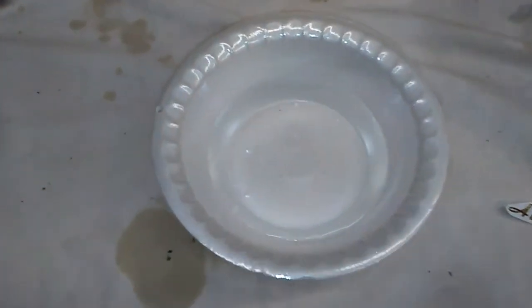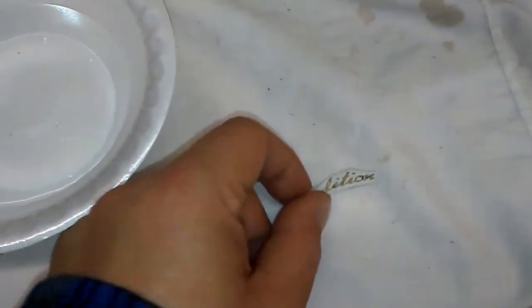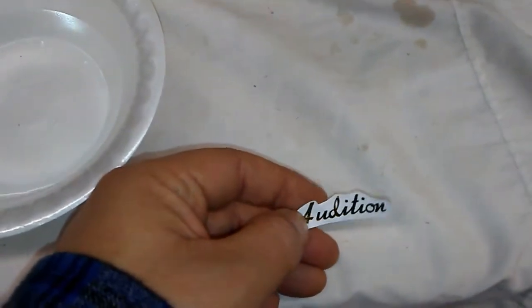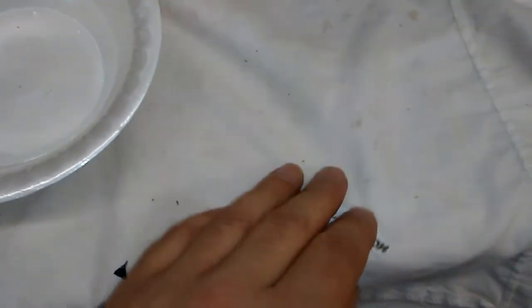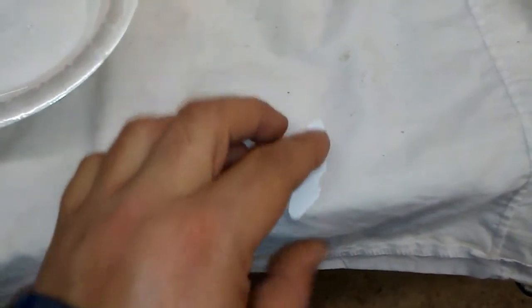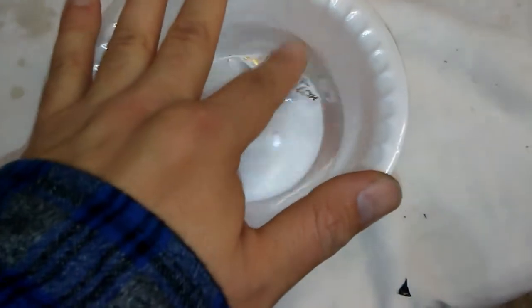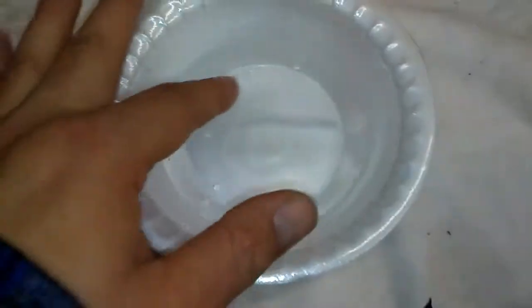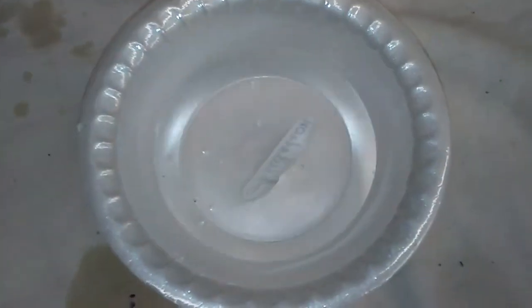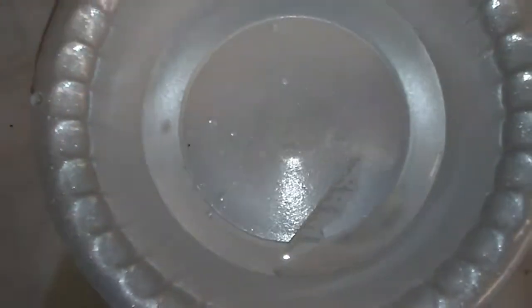So we got a bowl of warm water. We've got the logo cut like it was in the old times, man. Took my fingernail, rubbed it on the back here, gently press it on there. What I'm going to do, I'm just going to dump it in here. Let it curl up a little bit. Just let it set for about 10 minutes. I'll see you then, neighbor.